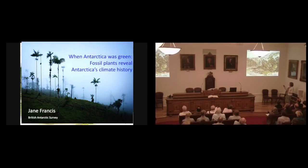So you can see the high mountains, covered in trees. There's monkey puzzle up here in the high mountains. These are Nothofagus. We've got gunnera. So if you've got gunnera in your garden, we've got pollen of gunnera in Antarctica. We've got different kinds of water plants, different kinds of trees, podocarp conifers, southern beech, and all these plants in the undergrowth.